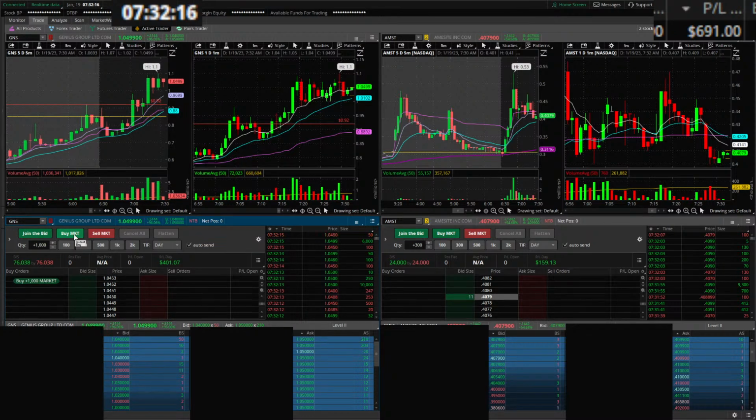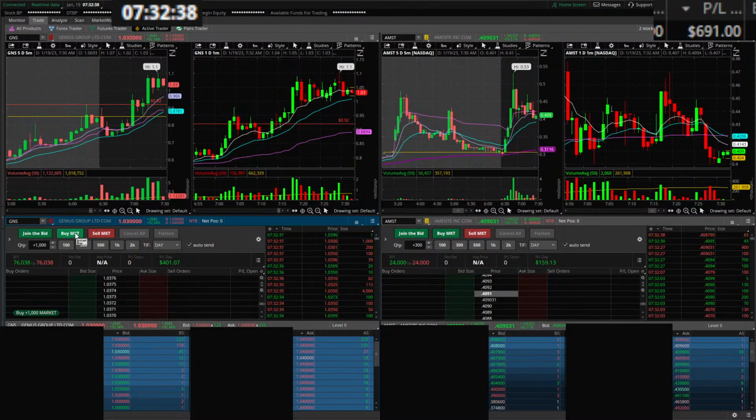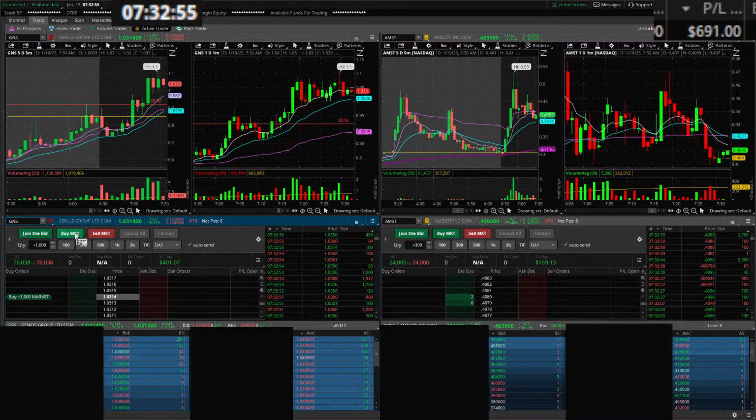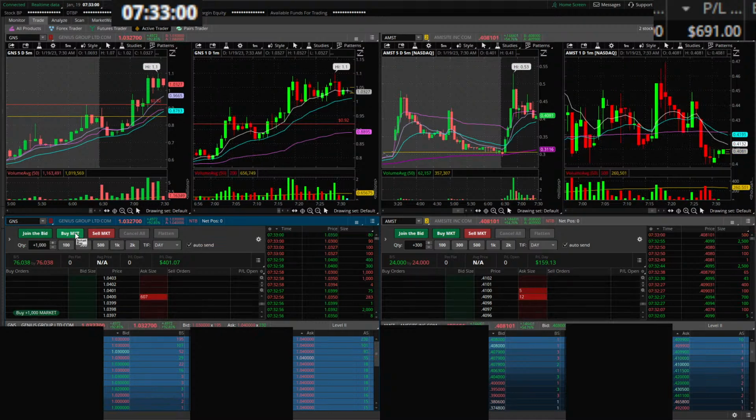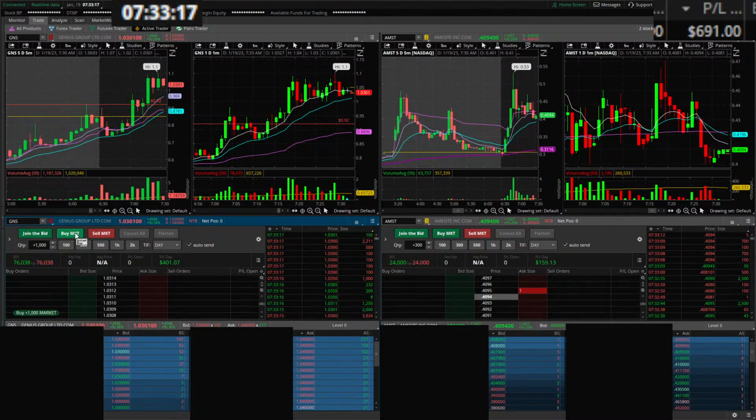Sellers at 105 are proving tough to break. Got 50,000 shares there at 105. The buyers are holding it up pretty nicely, but it might fail here. Range is getting tight, which usually means it's going to break out either way. Break out or break down. That's what happens when a tight range happens. It's breaking 103 right now.